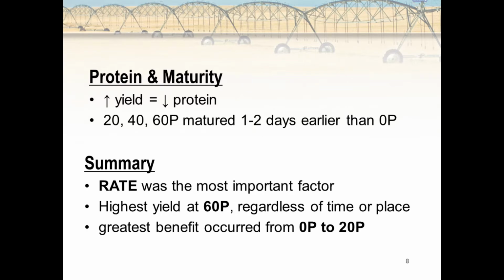And just a brief summary of this trial: rate was the most important factor driving yield, and there was really no effect of timing or placement in this particular study. We had the highest yield at 60 kilograms of P2O5 per hectare. And in hindsight, Gary and I were talking, we probably should have had an additional 80 kilograms of P2O5 per hectare, so that we could determine if a further yield response could have occurred.